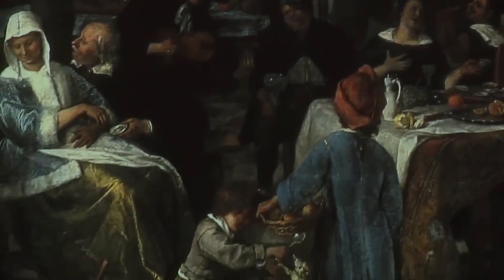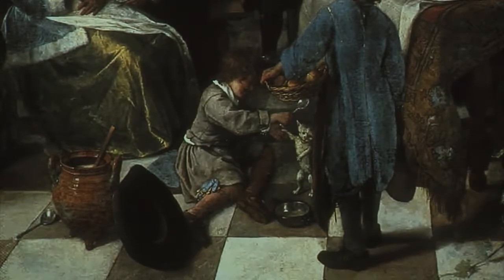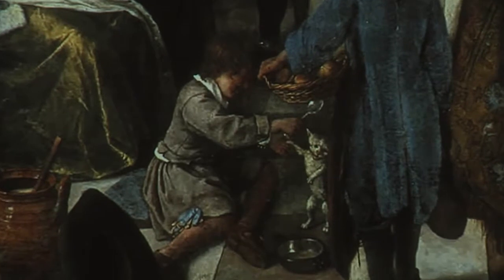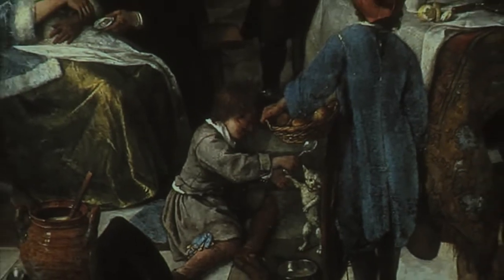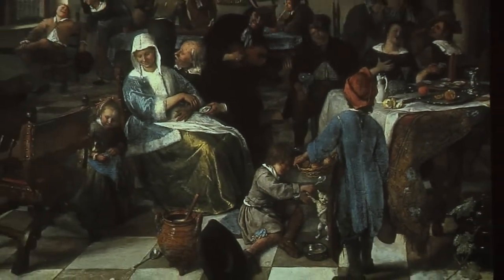Furthermore, we see a young boy trying to teach a cat how to dance. Also a funny detail, and that shows doing things that you're not supposed to do. And in Dutch, we have a saying which goes, kattenkwaad uithalen. I don't know how to translate it. It's doing evil like a cat, but this is something you're really not supposed to do.